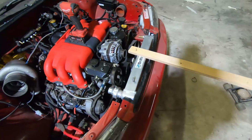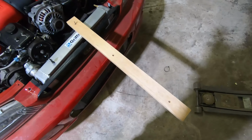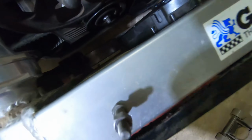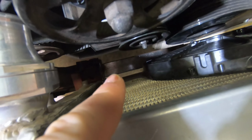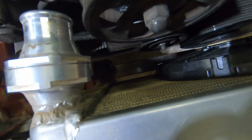Well guys, it is a rainy night, as you might be able to hear with the rain on the roof. And I'm just out here tinkering away at the old Subaru. Currently in the process of rebuilding the radiator support down there.